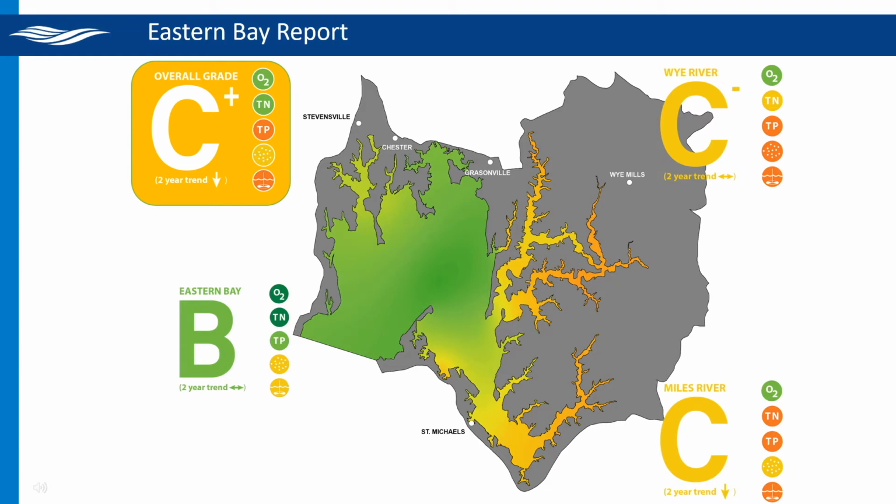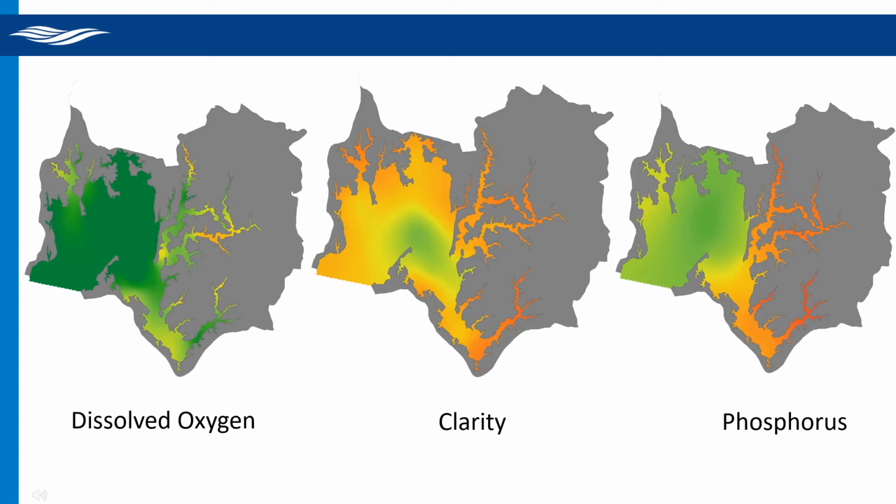Finally, let's take a closer look at the Miles River, which saw a decline in water quality. The reason we saw such a decline in the Miles is similar to what we see happening in the Wye River. These maps show different scores and hotspots for some of the parameters that we measure. You can see in the headwaters of the Miles, including Goldsboro Creek and Glebe Creek, that they are polluted with excess nutrients, especially phosphorus. Leeds Creek also had the lowest amount of oxygen in the river, which also brought the overall grade down. On a positive side, we did see an overall improvement in water clarity in the Miles River, which could be because we had less rain and stormwater runoff entering the river this past year.